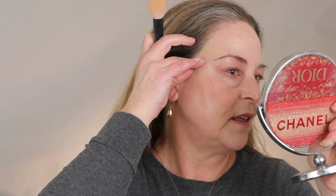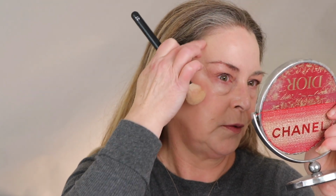My hair is kind of sticking to my face. And I mean, that happens from time to time. I'm not sure if it's about the foundation, but I am sure that it's bothering me.